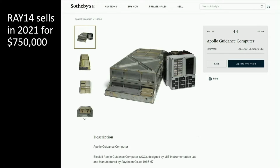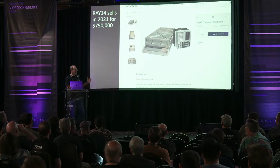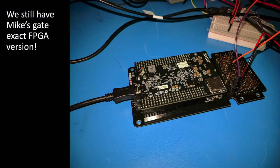And actually, I fully expected that whoever bought it, we also sold it with the replica that Carl made. So somebody could run it, but you can't run it if you don't have the core rope emulator and all that stuff. So I expected the phone to ring, and it never rang. So we don't know where it went. Well, we still have the FPGA version, but the problem is that with the FPGA version you can't read ropes, and there's still some that pop up now and then.